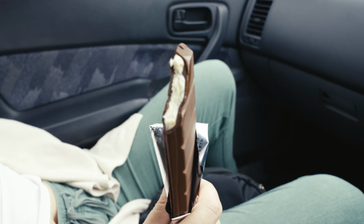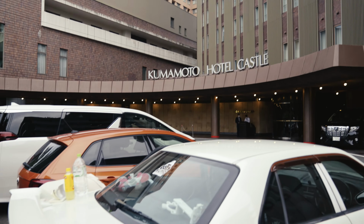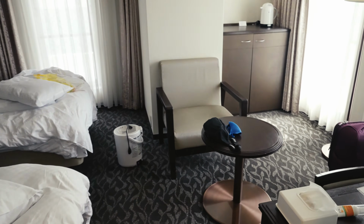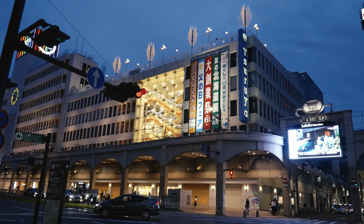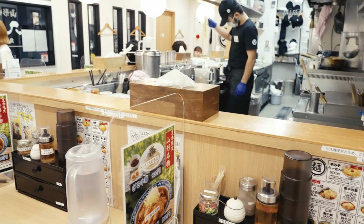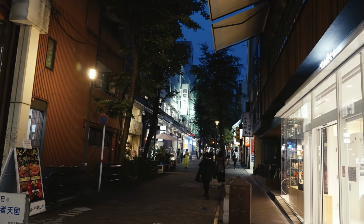A couple of snacks and a stop in the Japanese unagi capital later, we've arrived in Kumamoto. We sort of repeated what we did in Nagasaki, a night walk and a good bowl of ramen. And I'm not talking about the chain ramen kind of stuff. Go get some artisanal ramen that are all over Japan, which are 100 times better than Ichiran.